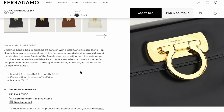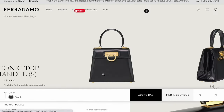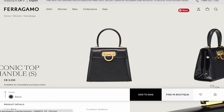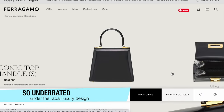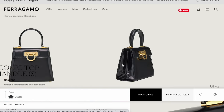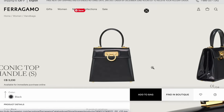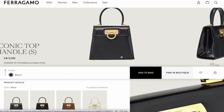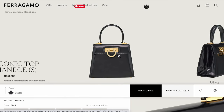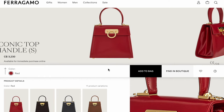It is made in Italy, and it has built-in compartments already. I think it's just such a beautiful bag and so underrated as well. You can see the compartments on the inside that are built in. I can see myself going to a fancy dinner with it, maybe brunch with the ladies. It does come in a number of colors. And for a full leather bag from such a classic fashion house, this is a very reasonable price. Now this iconic top handle also comes in this beautiful red color.